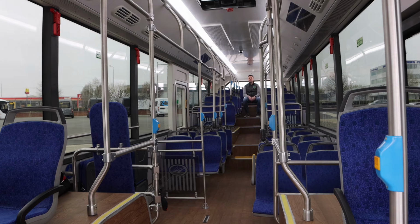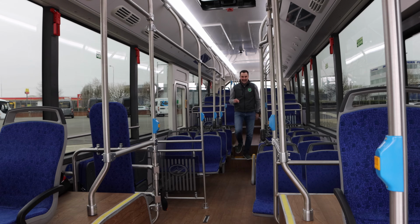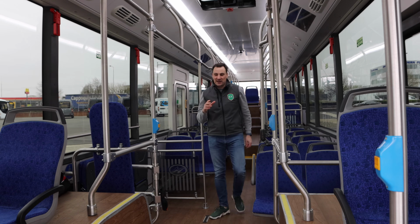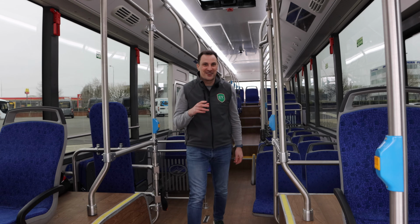They're not lying when I say it's a 12 metre bus. Look at the length of this. It's amazing. 41 seats. What does AZURE stand for? You're probably wondering. Active Zone Ultra Range Electric Bus. So AZURE, people are out with the marketing pad all the time trying to figure out these names.